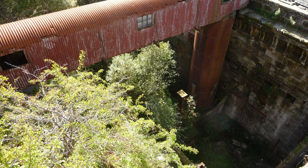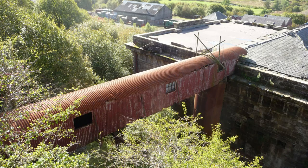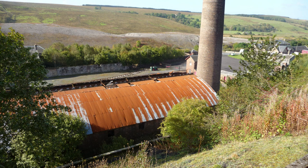When the site was converted for use as a brickworks, that sandstone blast engine house was converted for use in the brick making process, and a pan mill was built on the hill above it where all the clay was crushed. That was fed by gravity into what had been the engine house, where the bricks were moulded into brick shapes. From there, of course, they would then go into the brick kilns on either side.